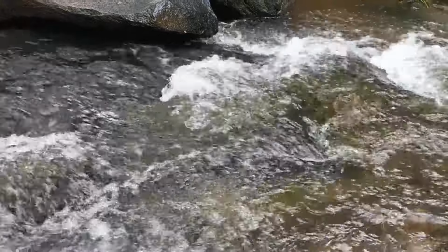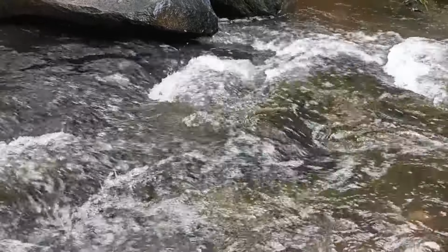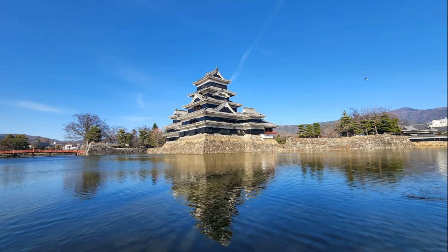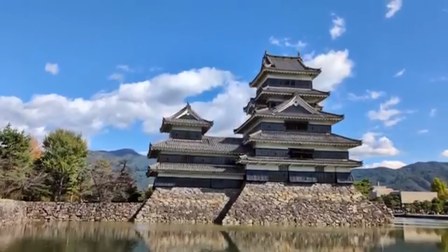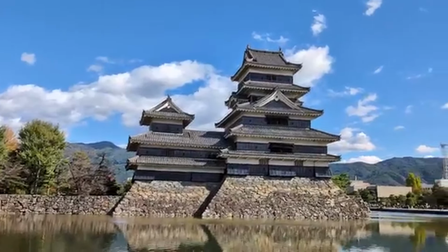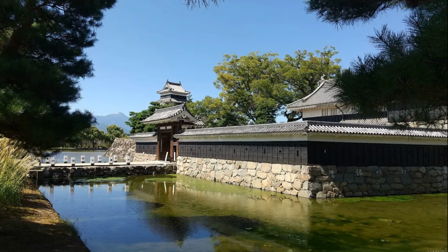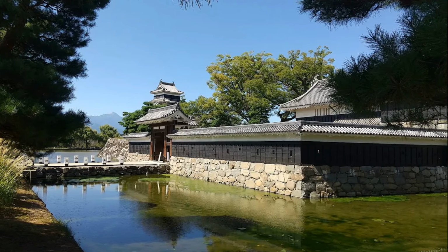If you're staying in the region longer, Nagano Prefecture is packed with natural beauty and off-the-beaten-path destinations. One of the best places to visit is Matsumoto, just under an hour and a half from Nagano by train. The highlight there is Matsumoto Castle, known as the Black Crow because of its dark wooden exterior. You can go inside and climb up its steep stairs to get panoramic views of the city and surrounding mountains.